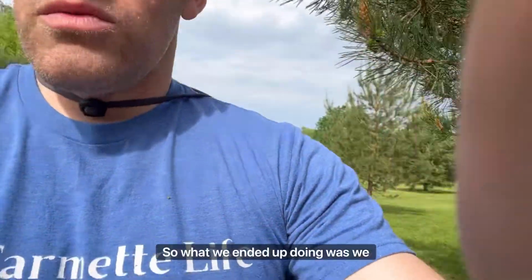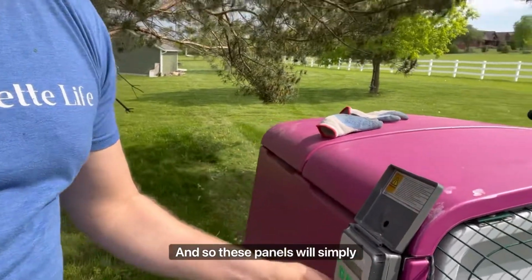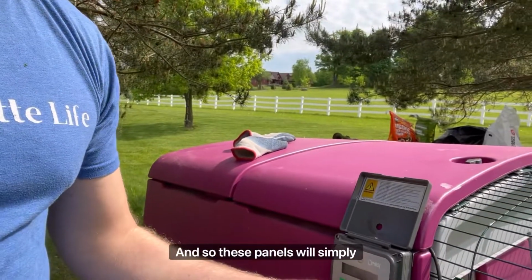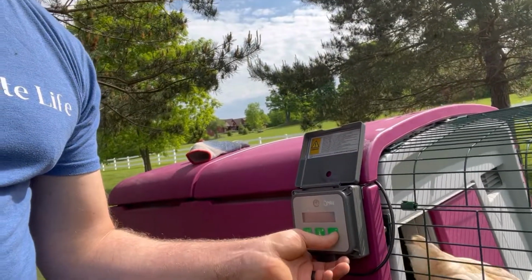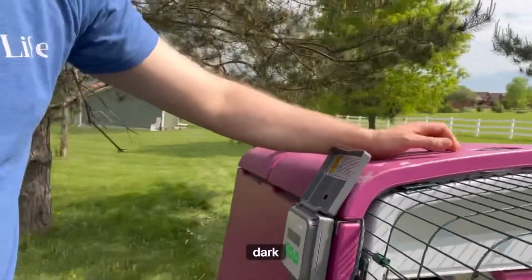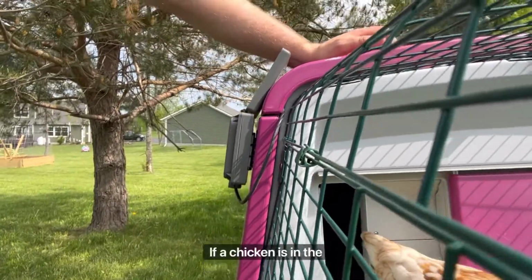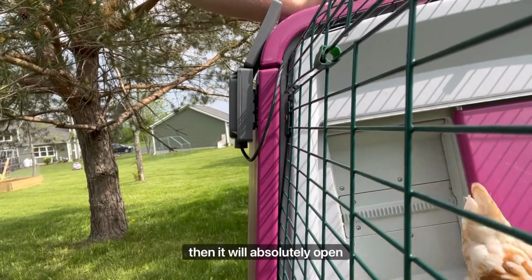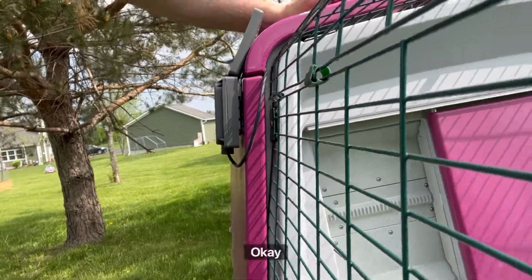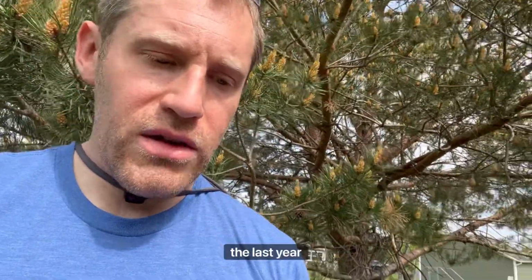So what we ended up doing was we did go ahead and invest in these timer panels. These panels, you can set a timer, or you can set them to follow the sun. So once it gets dark, they'll close. They are automatic door openers and closers. If a chicken is in the door and it senses an obstruction, it will absolutely open back up. As you can see, we have ours set at 4 a.m. and 9 p.m. We've had them set like that for the last year.